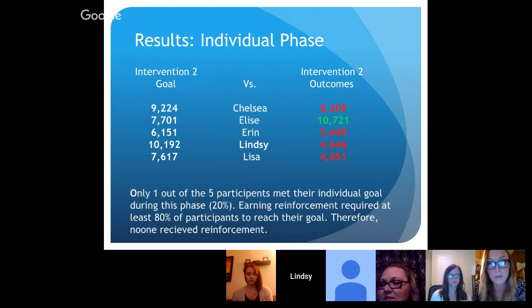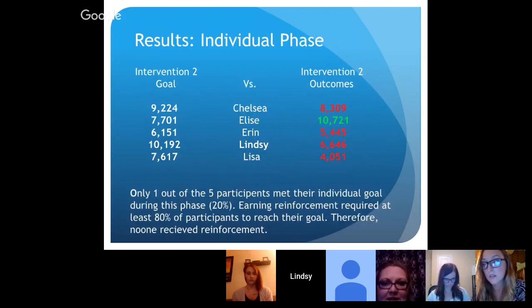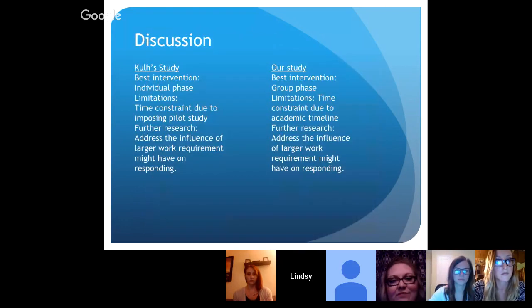Overall, the results indicate that the group goal condition resulted in the most steps taken across participants. Therefore, that, like we mentioned before, was the intervention that we replicated for the final 2 sessions. From there, I'm going to hand it off to Lindsay so that she can discuss our conclusions, successes, and limitations of the study.